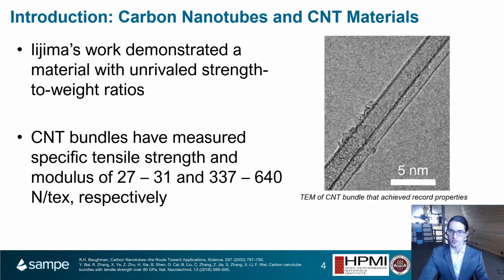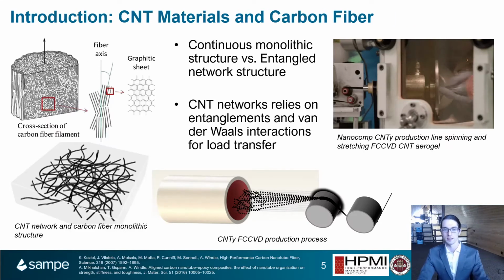To put that in comparison, an IM7 carbon fiber, a very standard product that's used heavily in the composites world, has a specific tensile strength and modulus of 3 and 90 newtons per tex, respectively. If you're interested in what that material looked like, the TEM of that carbon nanotube bundle that was tested is on the right-hand side. Now, for today's presentation, a carbon nanotube bundle is actually one of the constituent parts that makes up my yarn. And let's actually see how that's done.